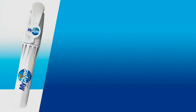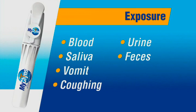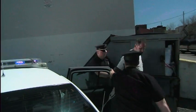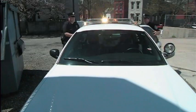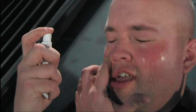You should use MyClyns when you have been exposed to blood, saliva, vomit, coughing, urine, feces, or other bodily fluids. When an exposure has occurred, response time is critical to lower the chance of becoming infected. MyClyns should be used in situations after an exposure has occurred.